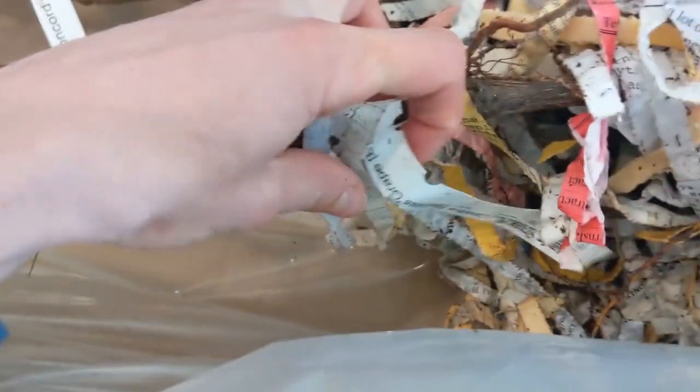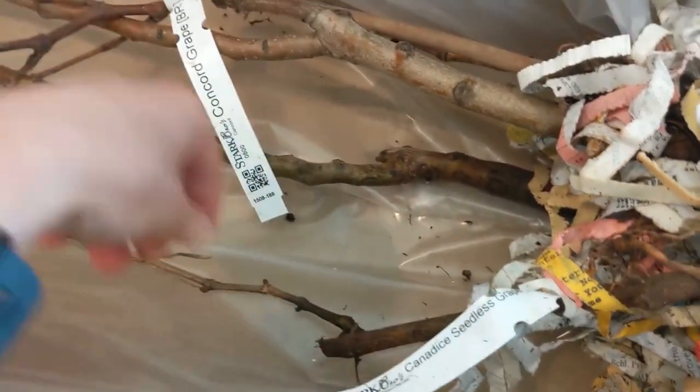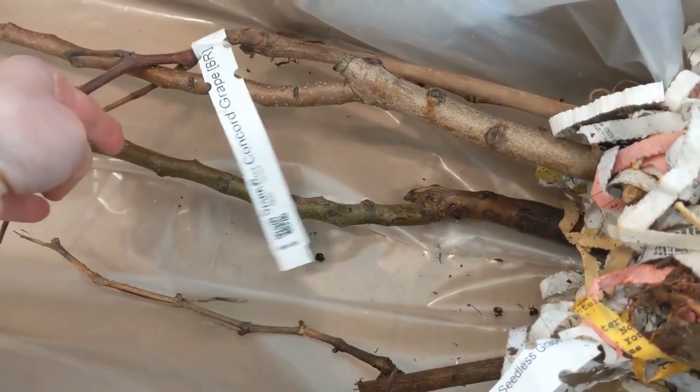So it said you could plant them up to 75 feet apart, and that would prevent that from happening. So I think I'm gonna plant my seeded grapes at the very, very back of our garden, and then the other grapes near where our fruit trees are gonna be. The kids are really excited to get that started with me as well.